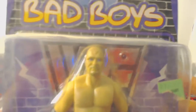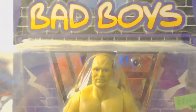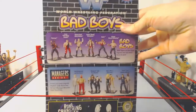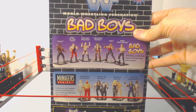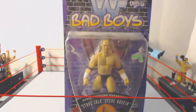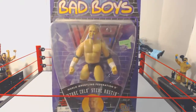I mean, kind of looks like Stone Cold, but back then you took what you could get, like I said. So figures have definitely come a big way since back in the day. This is even late '90s, so they had different figures back in the 80s and early '90s that were little small guys. So back then this was pretty big stuff.